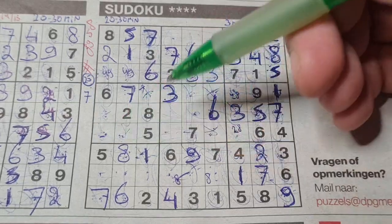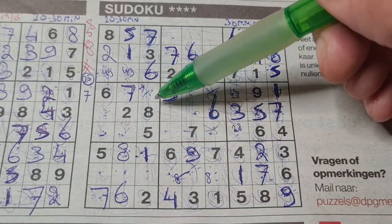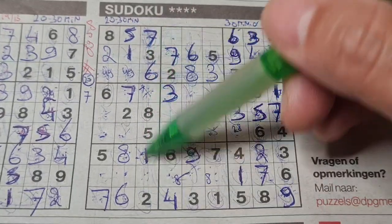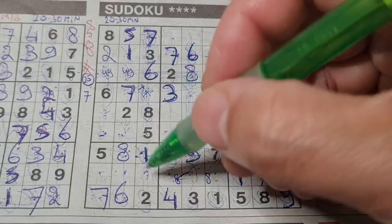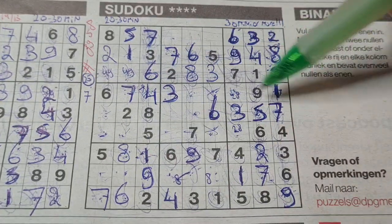3, 3. 9 and the 4. Yeah, 2 missing numbers in the third column. For numbers, 1, the 2, the 3, 4 is missing. 5, 6, 7, 8, 9 is missing. 4 and a 9. We have a 9 in this row, no 9 there. 9 should be here. 4 goes there.